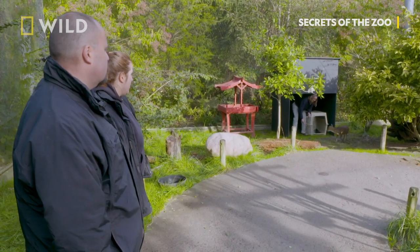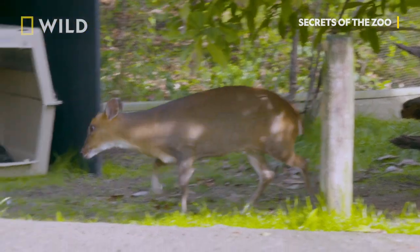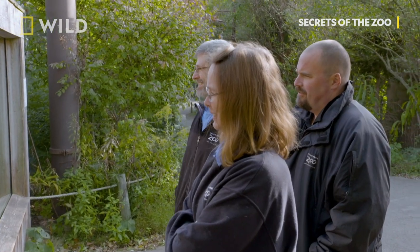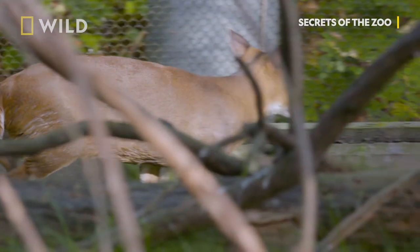So Chowlie's exam went well. Got the blood sample. We'll send it in for analysis. We'll get our results in a day or two. We'll be able to adjust her medication and her treatment from there. In the meantime, the keepers will keep an eye on Chowlie to see if her epileptic seizures return.